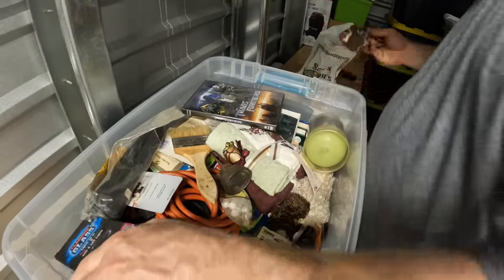Wow, that's nice. This is Royal. Hopefully we find the top to it. It's got a little chip right there. Still, pretty cool. It's cute. Somebody will want it.